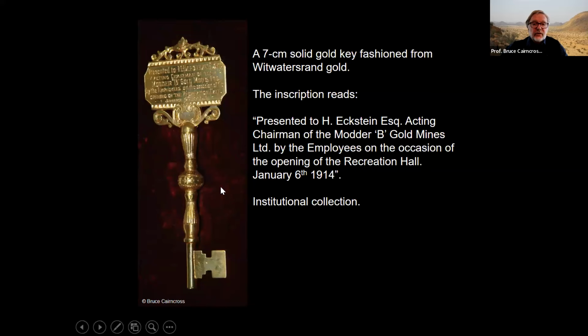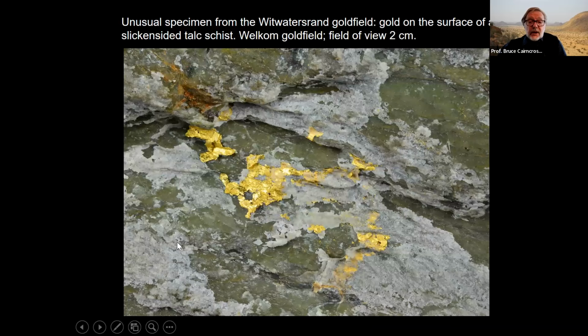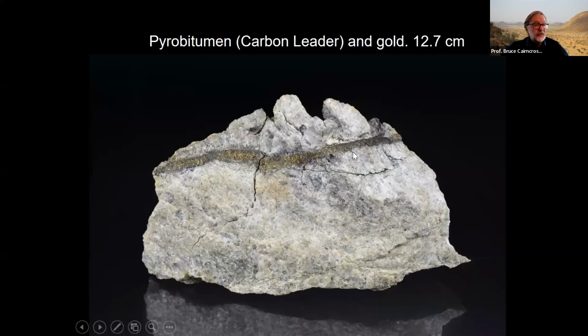This is an interesting specimen as well, because it's actually gold, but it's smeared on a talc schist. So it's not in vein quartz and it's not sitting in a conglomerate. It's actually in one of the metamorphosed and structurally sheared, slick-sided talc schist, again from the Welkom goldfield. That's rather an unusual association.